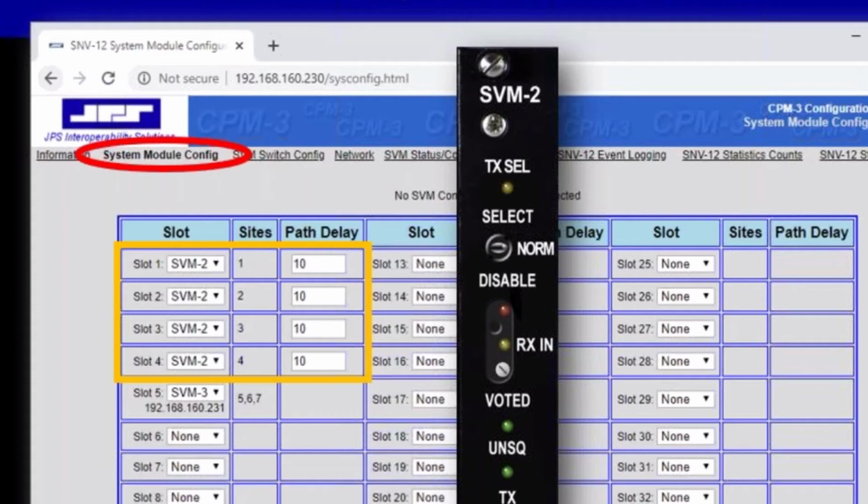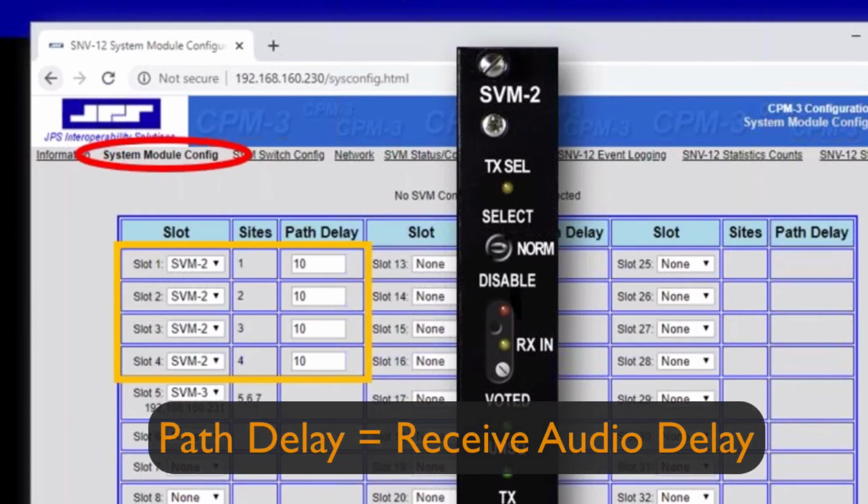A significant change is the addition of the path delay value entry, and this is the same as the adjustment of the receive audio delay of the SVM2 module, and specifically the SW1 rotary switch located on the SVM2 circuit board. With the version 2 firmware, the receive audio delay rotary switch is no longer functional. And remember, we use receive audio delay to adjust the arrival time of the receive audio at the voter. So the path delay value that you enter into the console is equivalent to the receive audio delay that you instate in the SW1 rotary switch on the circuit board.